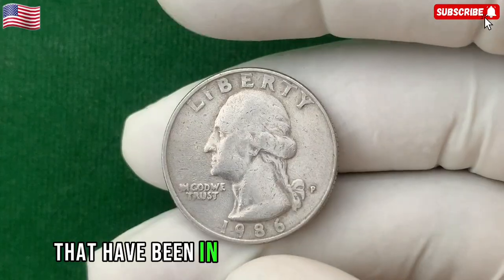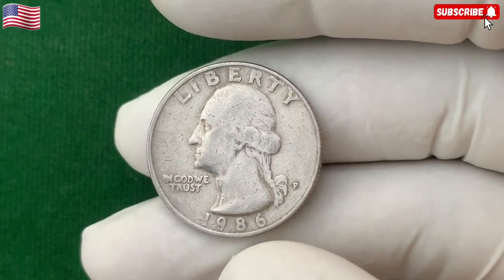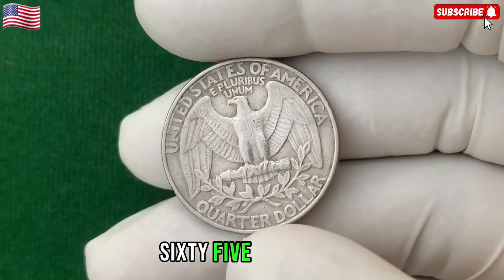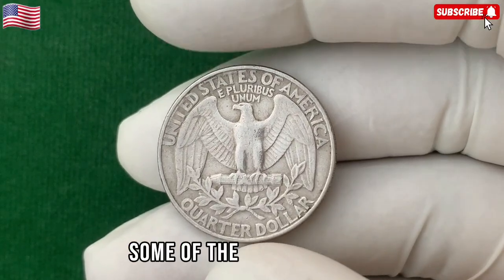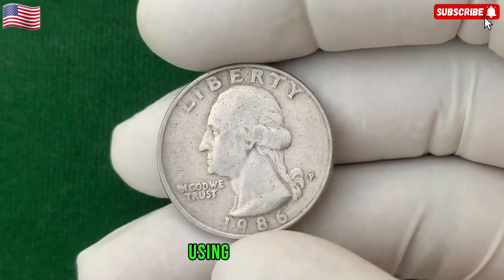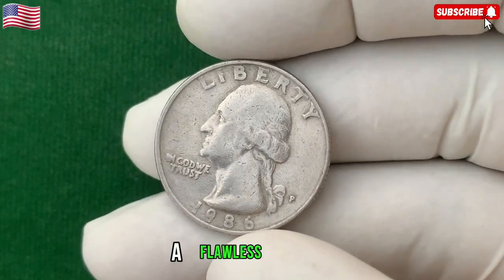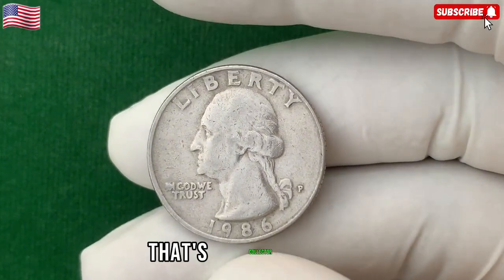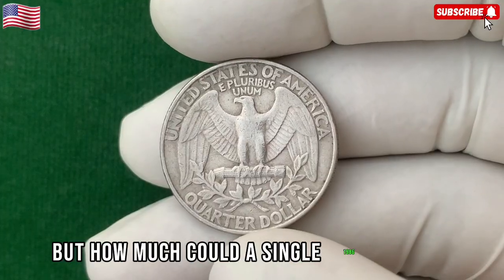Most quarters that have been in circulation for decades would fall somewhere in the 10 to 30 range, heavily worn. But a 1986 Washington quarter in mint state condition, graded MS-65 or higher, can command serious interest, and it doesn't stop there. Some of the San Francisco minted coins from 1986 were specially made as proofs for collectors, using polished dies and planchets to create an ultra-shiny, mirror-like finish. A flawless proof quarter with no blemishes, haze, or milk spots. That's collector gold.